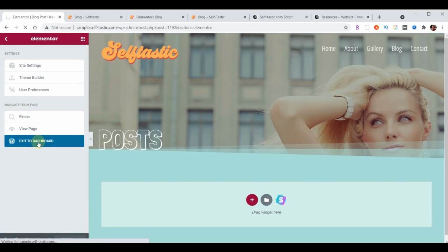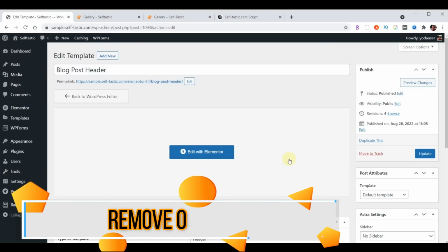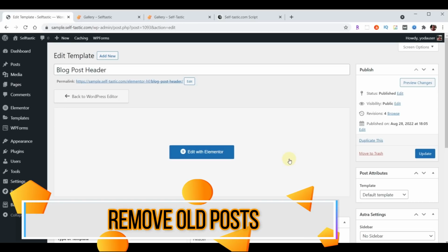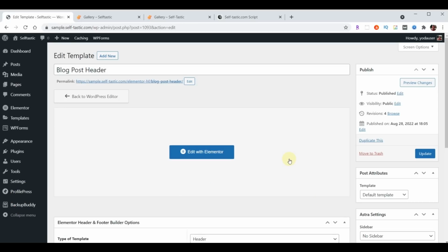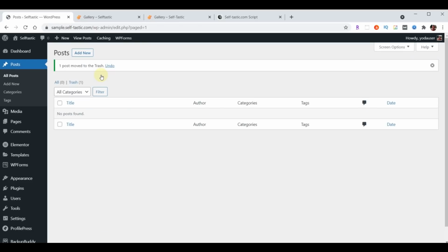Exit Elementor. And now your header for your blog page and your blog post is complete. So the next step to adding a blog to our website is to remove any old posts. So let's go ahead and choose Posts on the left. Now we can select all the posts, in this case 1. Bulk actions, move to trash, apply, and that's all gone.